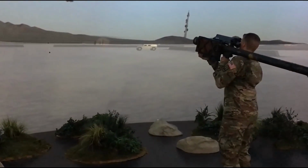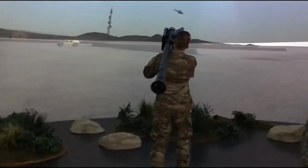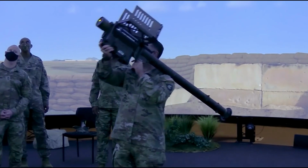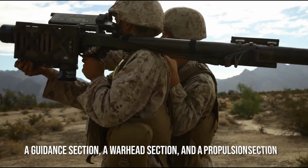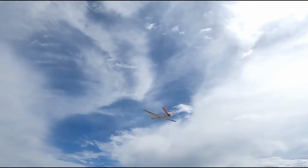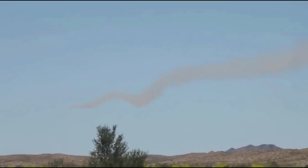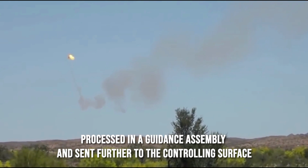However, in some aspects, the FIM-92 Stinger missile is similar to other missiles. Like other missiles, this Stinger missile is also divided into 3 different sections, namely a guidance section, a warhead section, and a propulsion section. These are the main 3 areas from which the missile mission is entirely controlled. So the first section, which is the guidance section, is the home of the seeker nose, guidance assembly, and control fins. Tracking and processing of the signals are done in a guidance assembly and sent further to the controlling surface.